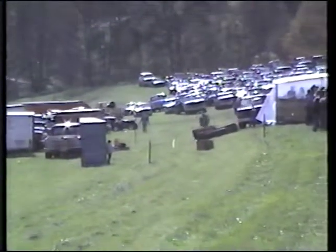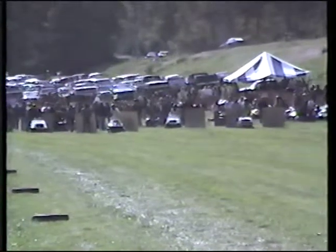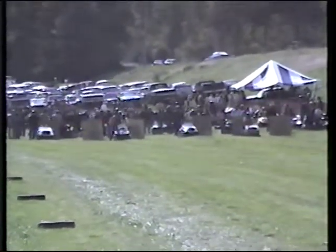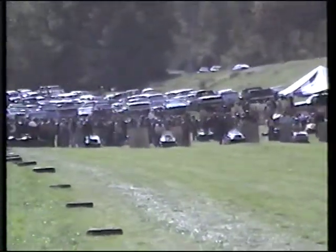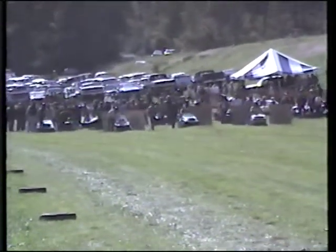Sled number 32, this is the Boa ski driven by Rich Petrecki again, and sled number 8 is the Skidoo 5500 Blizzard driven by Albert Exley from Plainfield.